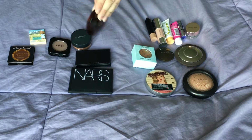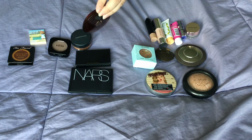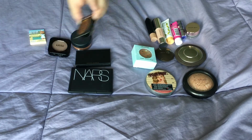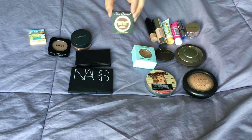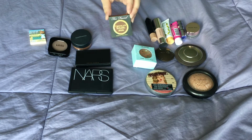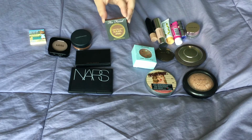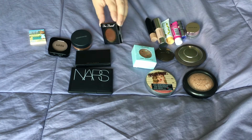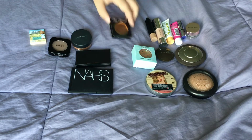But next here I have one from the Body Shop, and this is the bronzing powder in the shade Light Matte or 01. Next here I have the Too Faced Chocolate Soleil Medium Deep bronzer. This is pretty much a summer bronzer shade for me, but I would love to try the Milk Chocolate one to see if I like it. I really do like the formula, and I like the color of this bronzer in the summertime.